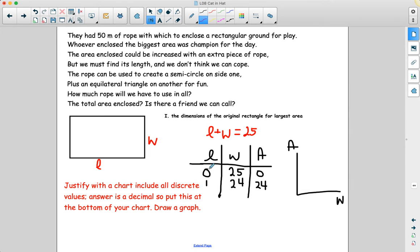If the length is 0, the width would have to be 25, and that would give us an area of 25 times 0, which is 0. If the length moves to 1, then there's 24 left for the width, and 1 times 24 is 24. So you can take a look at lesson 6 to help you fill in this chart. Based on lesson 7, we actually took data from the chart and we graphed it.